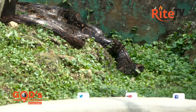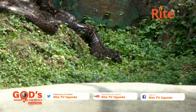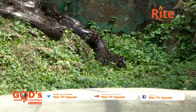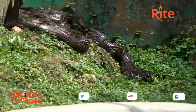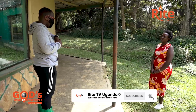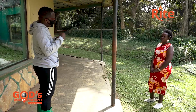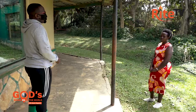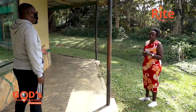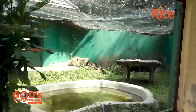And what does it feed on? It can eat rabbits, can eat chicken, can eat a goat. Yeah, we feed them once or twice a week. It kills by constriction. It squeezes, it constricts whatever it's going to swallow, and then swallows it, and then the digestion process takes another longer time. So it first squeezes you to kill you. It feeds every one or two weeks. It's called a timber locally.